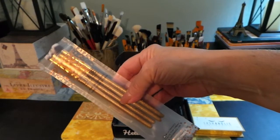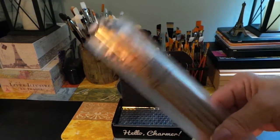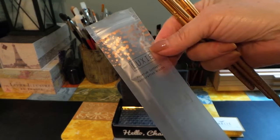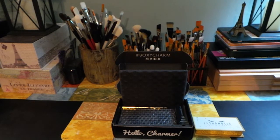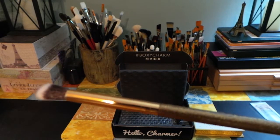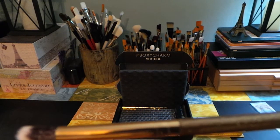And then in the box, it came in a nice bag, we have 4 brushes. Let me open this. These are from Luxie, and these are premium synthetic handcrafted brushes. This company, Luxie Beauty, is a cruelty-free company. I'm just trying to read here what this is. It's kind of hard to see. So this is the first brush. It's kind of hard to read what the handle says.